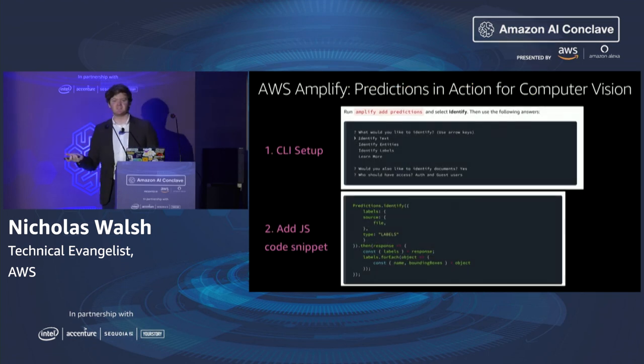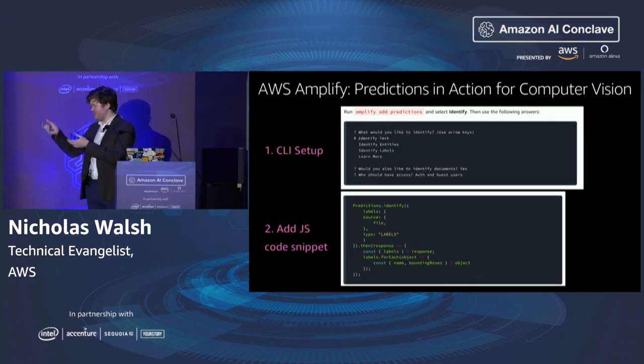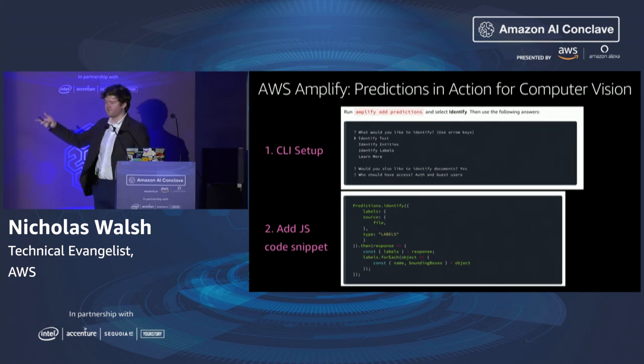What this looks like is kind of two steps. You have your repo, you're in your terminal at the top, you just install the Amplify framework on your CLI, you say amplify add predictions, and then you get basically this menu in your CLI that you can walk through and hit enter and decide which type of AI service you want. So if you want to detect labels, identify entities, identify text, this was for a computer vision example.